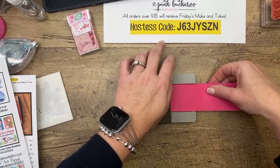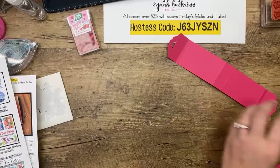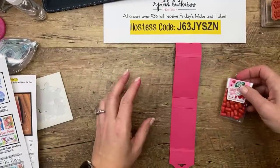Hey, Sandy, were you here earlier when I showed stamp sets? I showed how I was storing my stamp sets. I don't know if you were already here or not. I showed how I put my stamps in my stamp cases.